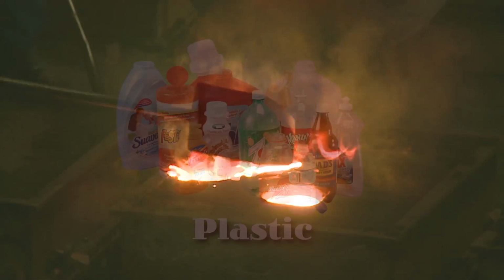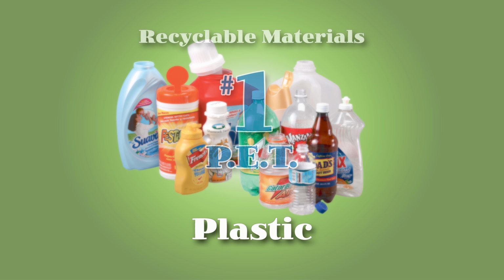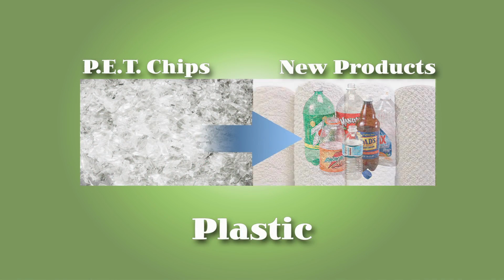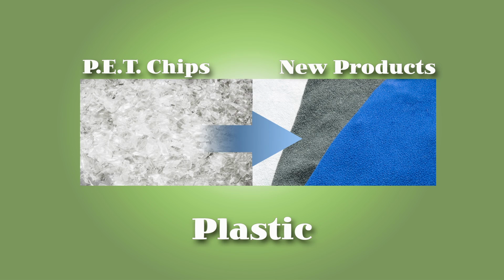car and airplane parts. There are different types of plastics and all can be recycled. The most common type is number 1, or PET. Plastic materials made of PET are shredded into flakes. In some cases, the flakes can be cleaned and made into new products. The plastic flakes are melted down and molded into new products like new bottles and lawn furniture, or spun into fibers that can be made into carpeting or even clothing like fleece jackets and outer apparel.